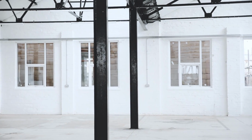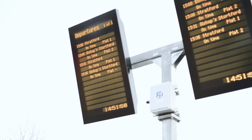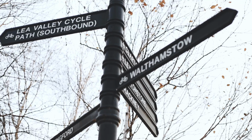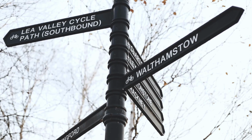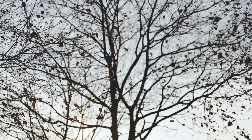Turning Earth E10 studio is just a 7-minute walk from the new Lea Bridge Road station that was opened in May last year. That means it's a very quick route into the city now, about half an hour to Liverpool Street or 20 minutes into the centre of town via Tottenham Hale or Stratford, so it's very easy to get to.